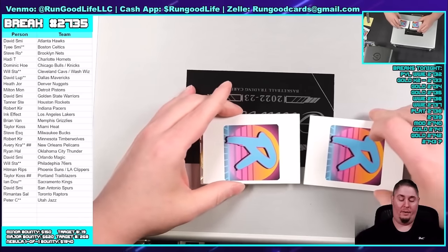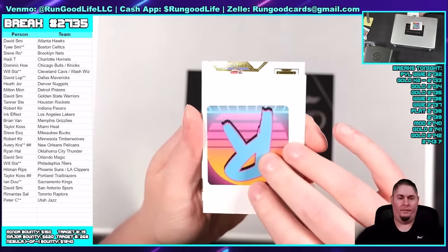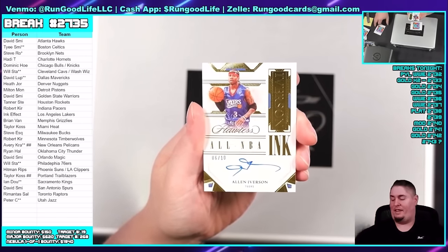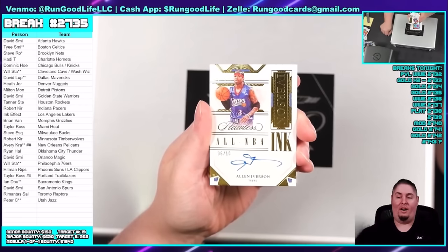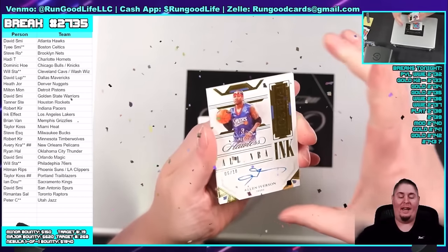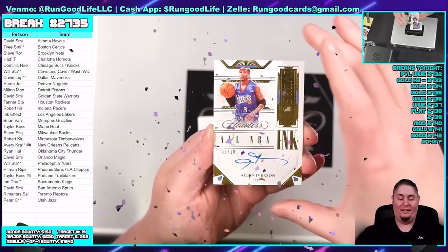Two cards left, and then we go inside. I see gold. Oh, my God. Allen Iverson, 6 of 10. 76ers, Will S. on a filler. Will again. Look at that. All NBA ink. 6 of 10 AI.